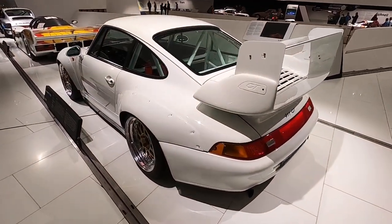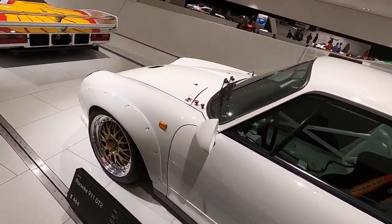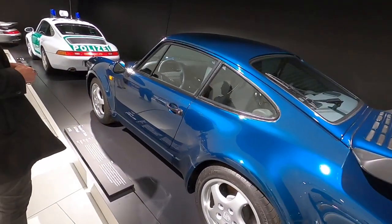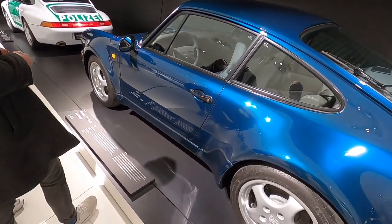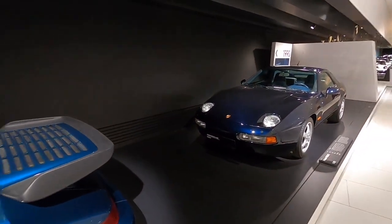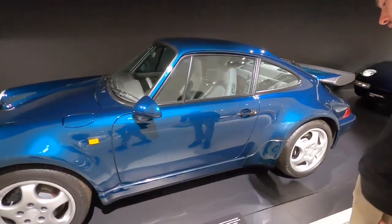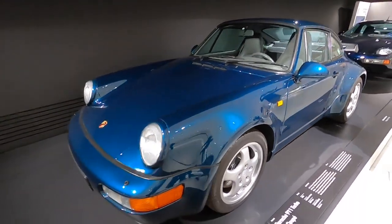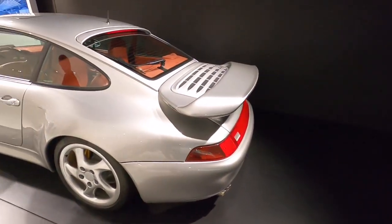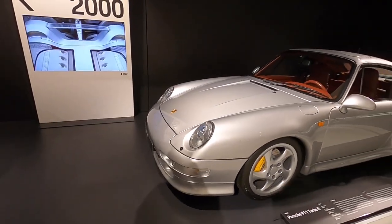Wow. E88s, man. I need these for my car so badly. Oh my gosh. 964 Turbo. 2.3 liter. These aren't as rare. 928 GTS. Got a 993 Turbo S, guys. Lowered 15mm.